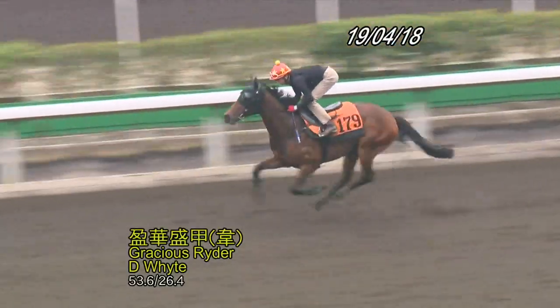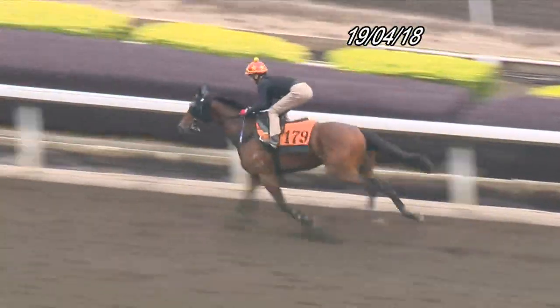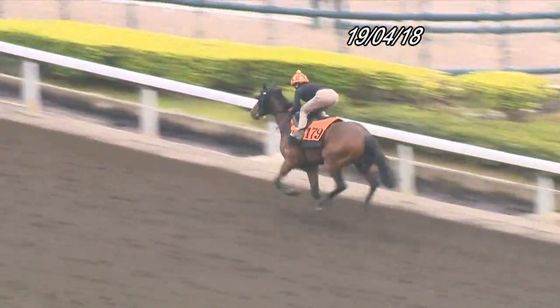And Gracious Rider's dropping down in the grades here a little bit, or down in the ratings anyway. He's only had the 1 win from his 10 starts, but he should get a nice run in transit, and he's doing what he has to do.